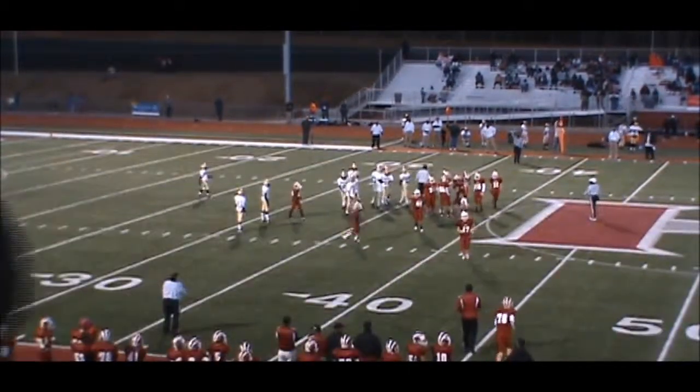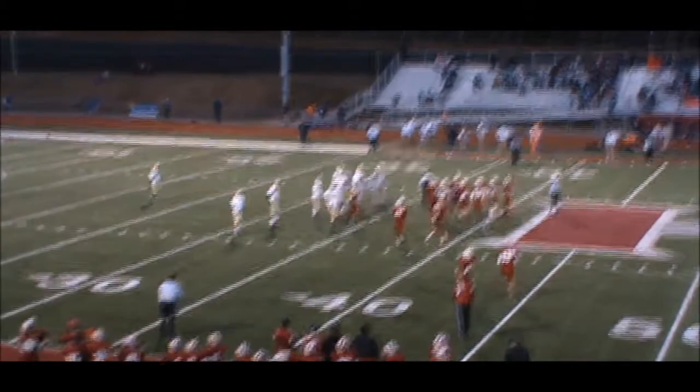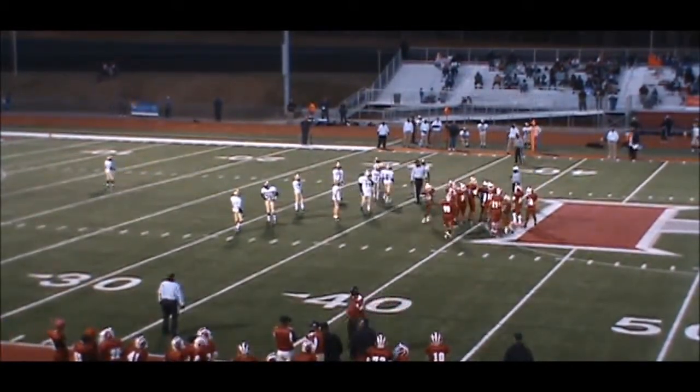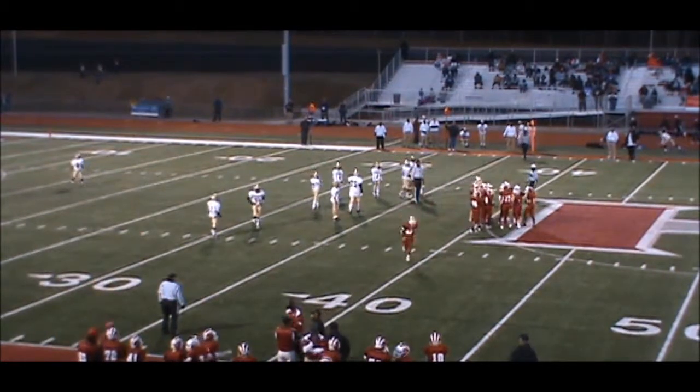Pass by number 17, Brandon Logan. Caught by number 20, Mason Curtis. It's now fourth down and long.